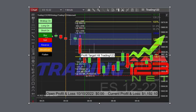Now we have certain filters in the bot that I'll show you in one of the slides here that will prevent it from making trades, and basically the average human trader would not be able to figure this out. In fact, 99% wouldn't be able to figure it out.